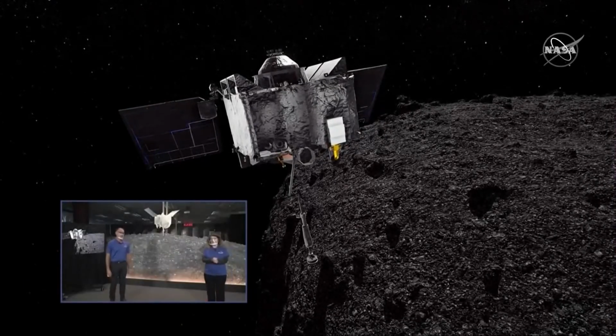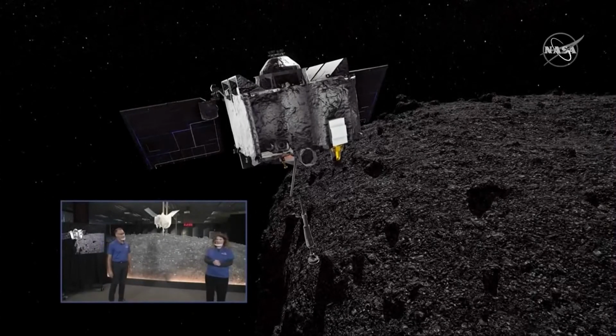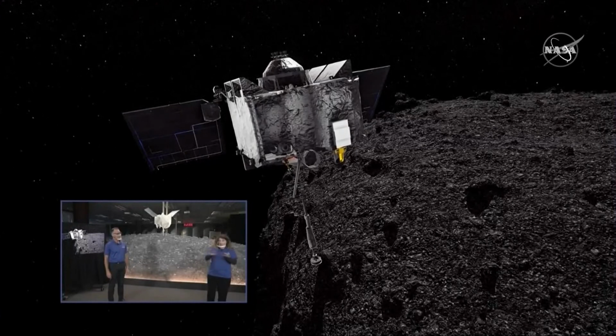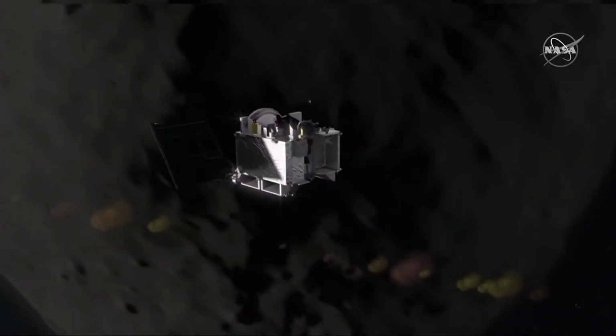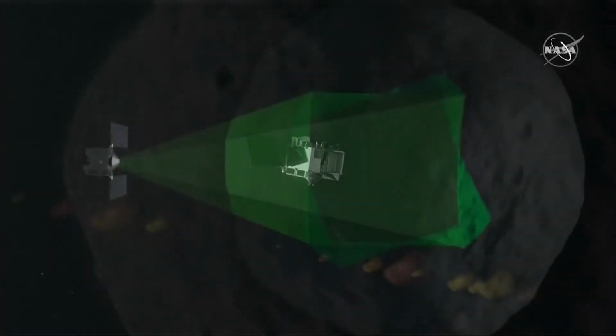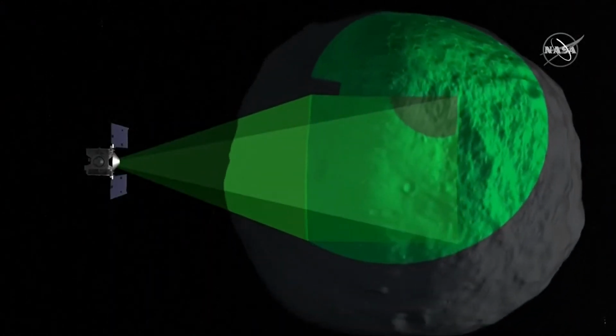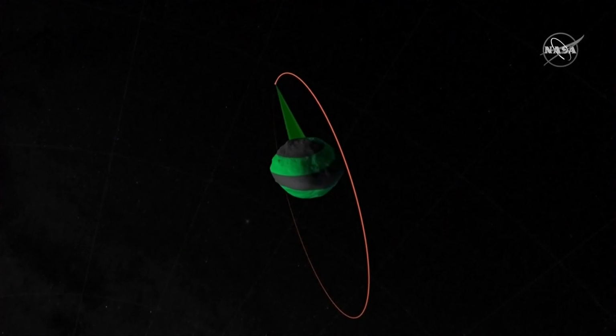So OSIRIS-REx has traveled more than 2.5 years as it navigated its way to this delicate orbit around Bennu. And once there, it began mapping the surface, one of the many tasks it and the engineering team have been conducting since it arrived. And there have been some challenges and surprises too, correct? Absolutely. I can tell you already the science return from OSIRIS-REx has been phenomenal and rewritten a lot of things about what we know about asteroids.